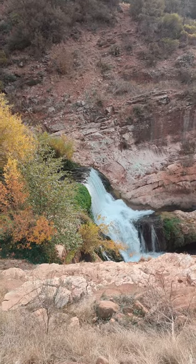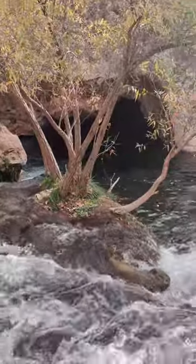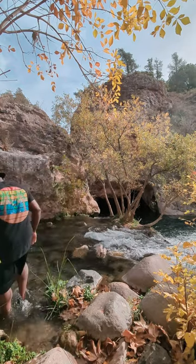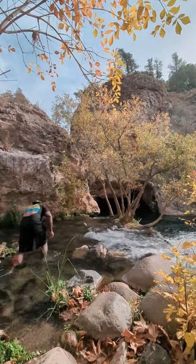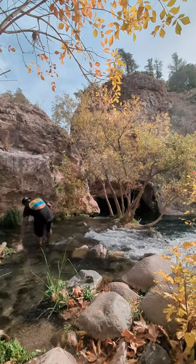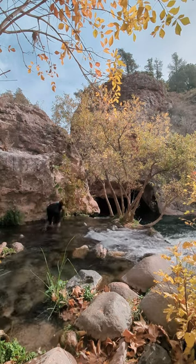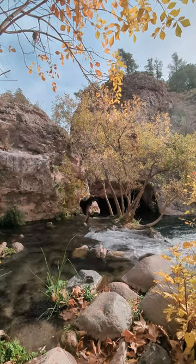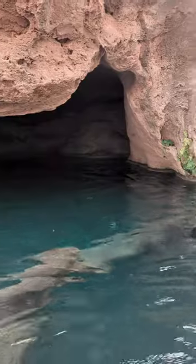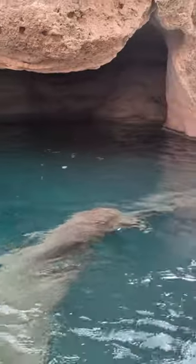Falls right here, folks. Don't worry, I'm gonna get us a closer view of the waterfall. However, a little bit further down the trail, there is a sea cave, and I would like to check that out first. I know it doesn't look like it, but the water right here is pretty deep. That's the only reason I did not go inside the actual cave.